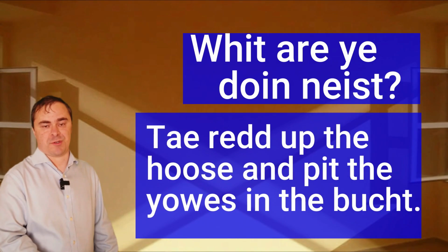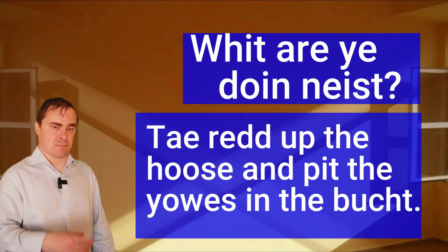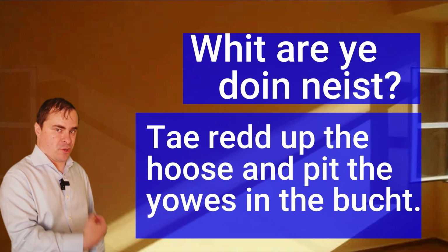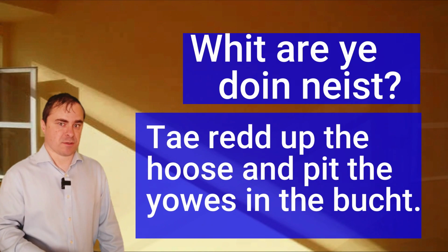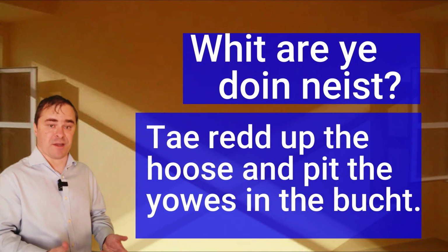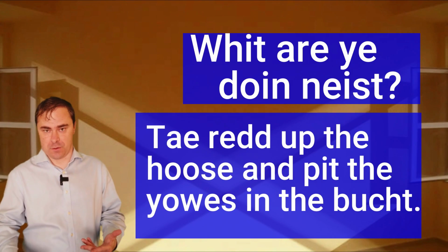To red up the house and put the ewes in the bocht. Don't quote my pronunciation, but you get how different that is to English. What does that mean? Tidying up the house and putting the ewes in the barn or the sheepfold. And there's a couple elements there that are different to English, not just the vocabulary, which I'll go through first. Red is to tidy up, which comes from Flemish. And the bocht is straight from Flemish Dutch for a sheepfold.